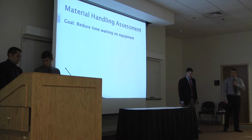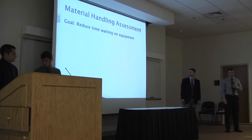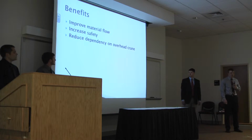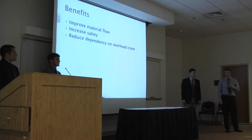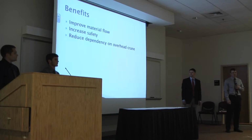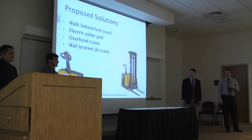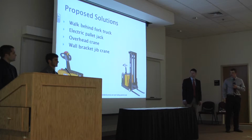The next deliverable is the material handling assessment. The goal is to reduce time waiting on equipment. The benefits are to improve the material flow, increase safety, and also reduce the dependency on the overhead cranes. The proposed solutions would be a walk-behind fork truck, an electric pallet jack, an overhead crane, and also a wall bracket jib crane. The equipment here is a walk-behind fork truck.